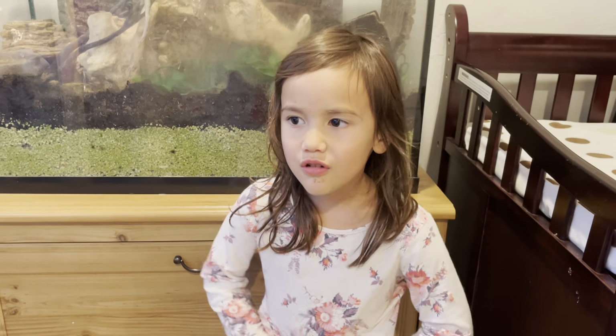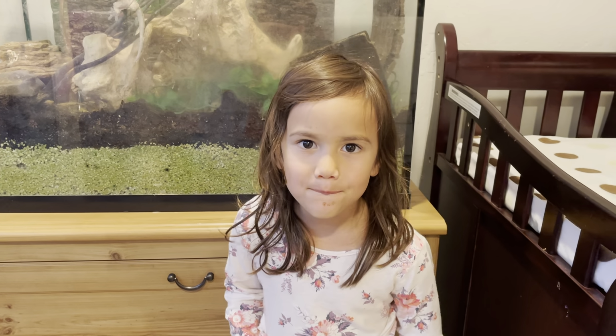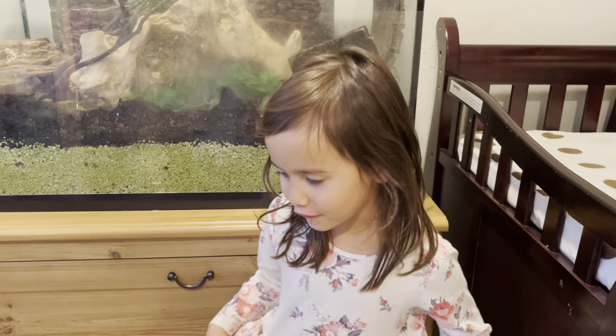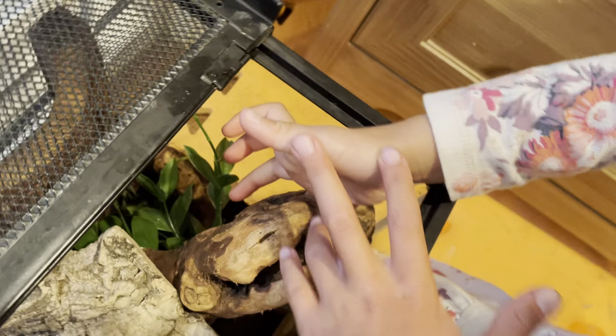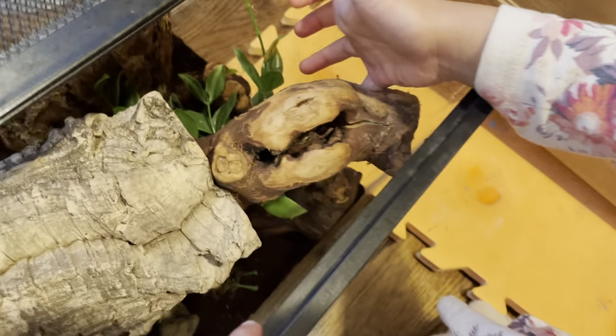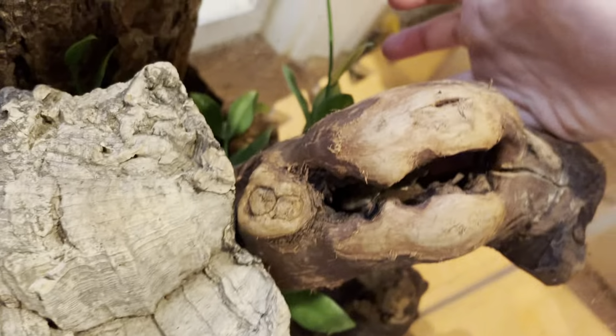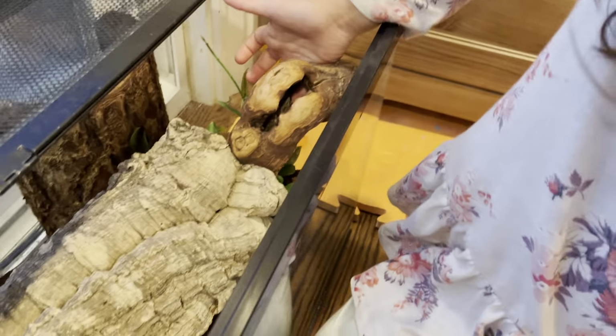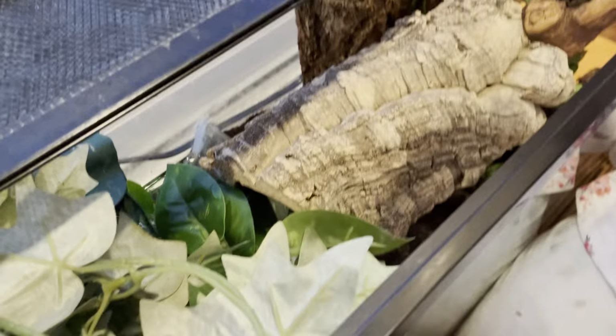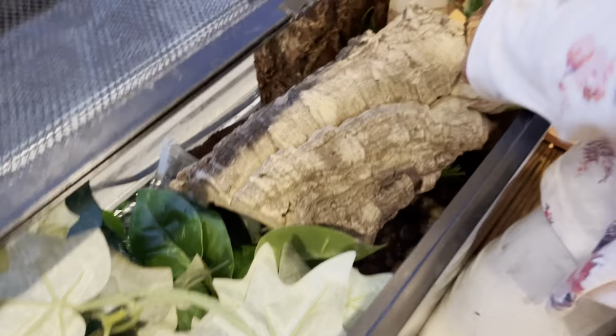Tonight we are going to show you our specific tree frog that we caught on a hike a few months ago. Yeah, it's a little update thing. So he is a Pacific tree frog. If you can see him in there, and don't worry, Emily will let him out. He is a Pacific tree frog, a related species.